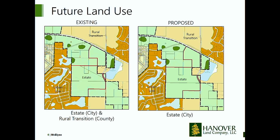This just demonstrates the future land use. The majority of the property, which is outlined in red there, already has the Estate future land use within the city limits, and that allows up to 4 units per acre. That's what all of the property in this area within the city limits has. To our west is Lake County, and that is an Urban Low designation, and it's also 4 units to the acre within the county limits there.